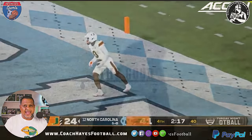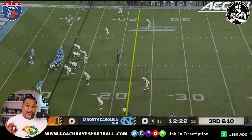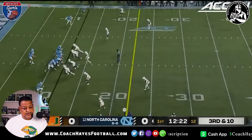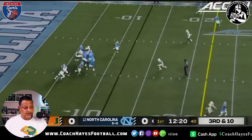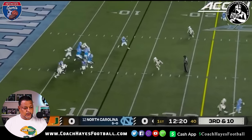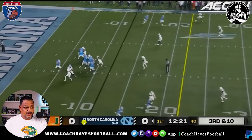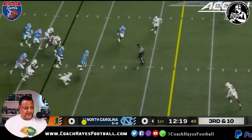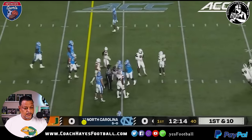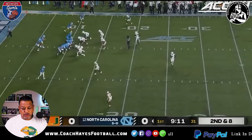Now let's get to the bad. All right, here we are with the bad. 12:22 in the first, third and 10. Got to get off the field. Unbelievable, man. Left ankle juice everywhere. Come on, linebacker. Who is that? Is that Wesley Bissaint? Come on, man. Go pick up your ankles. Aisle five. Unbelievable, man. Got to be more cautious. When you have running quarterbacks, they can hurt you.